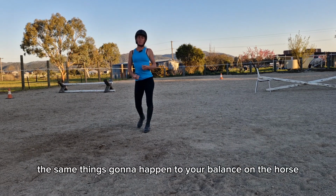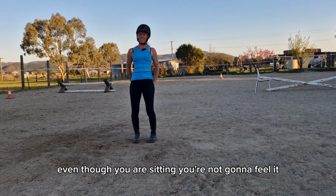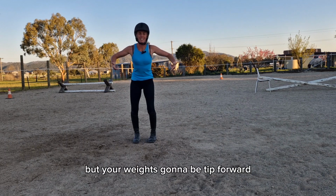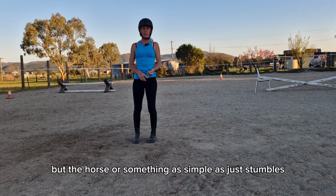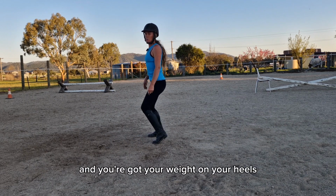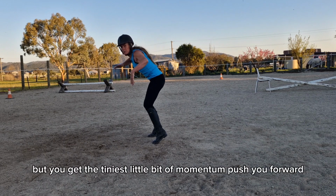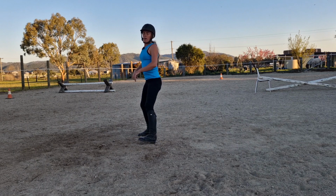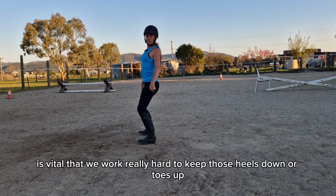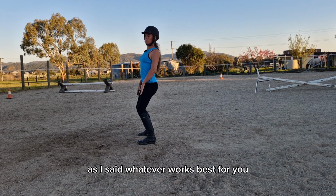The same thing's going to happen to your balance on the horse. Even though you are sitting, you're not going to feel it, but your weight's going to be tipped forward. So if the horse does something as simple as just stumbles, you're sitting, but you get the tiniest little bit of momentum push you forward, straight over the front. It is vital that we work really hard to keep those heels down or toes up. As I said, whatever works best for you.